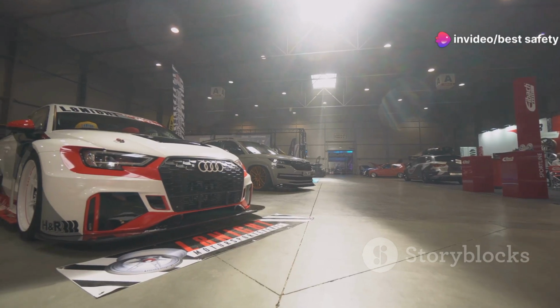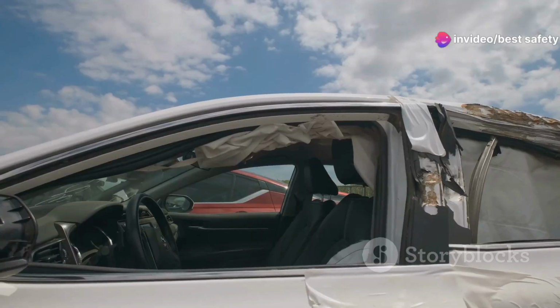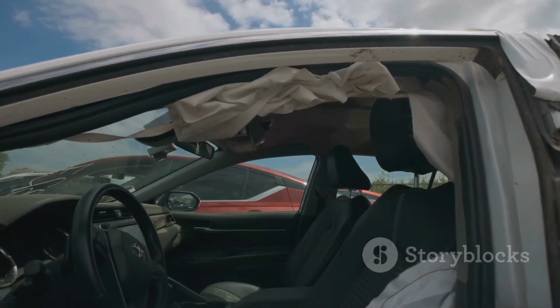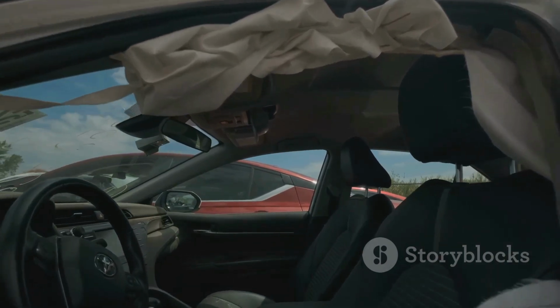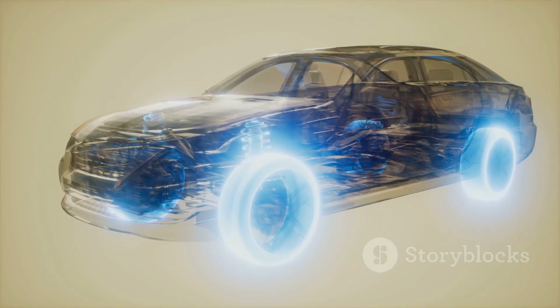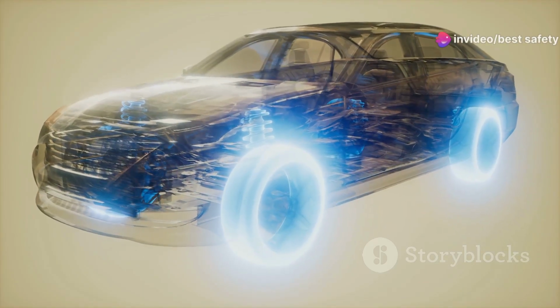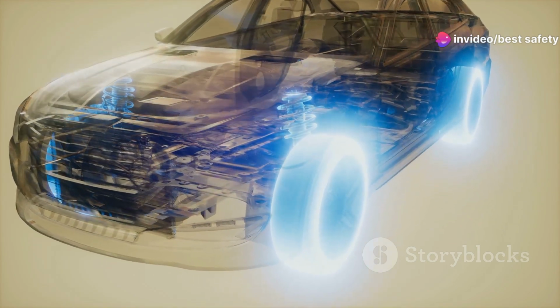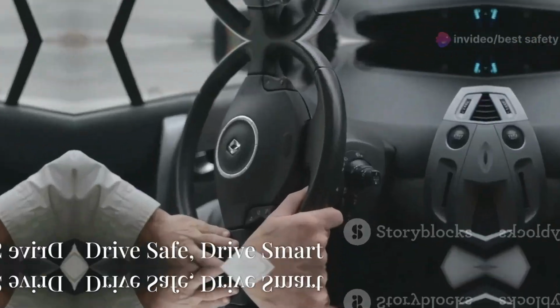But Audi's commitment to safety goes beyond just technology. They also understand the importance of passive safety, which is the way a car is designed to protect its occupants in a crash. Audi uses high-strength steel in the construction of its vehicles, creating a rigid passenger cell that helps to absorb and distribute impact forces in the event of a collision.